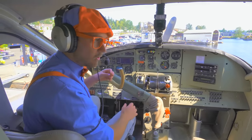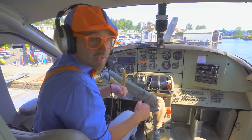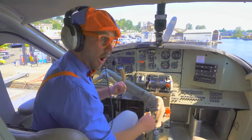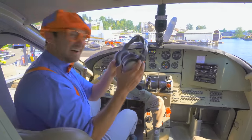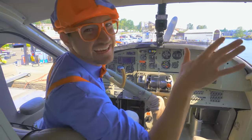Hello, hello! Do you copy? This is Pilot Blippi. We want to take off from the water and go up in the air. Do you copy? Yeah! All right, thank you very much. Okay, we have permission to go flying!